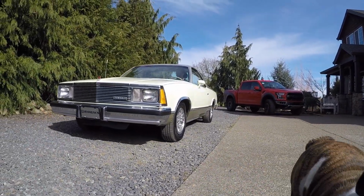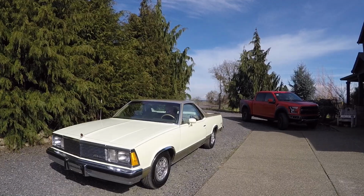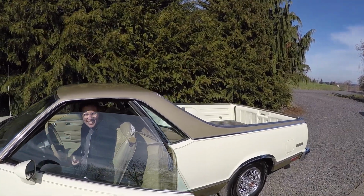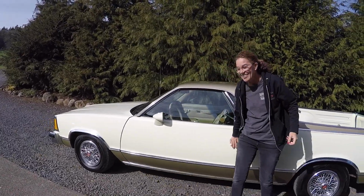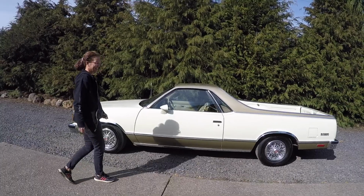Hey, it's Jason with Denwerks with little Stanny boy here, and my accomplice, Mrs. D. Hello there. She's driving the El Camino. I want to call it the Conquistador, but it's a Conquista. Very, very cool rig. Just look at it. Awesome.